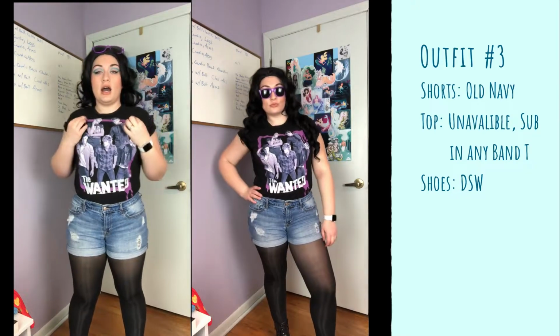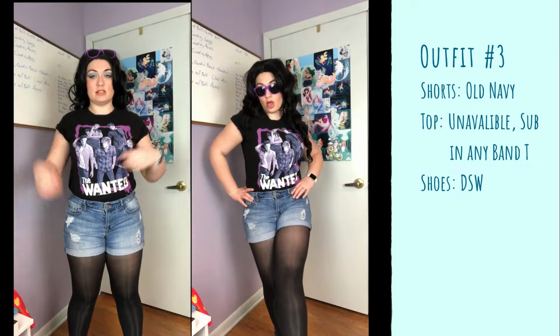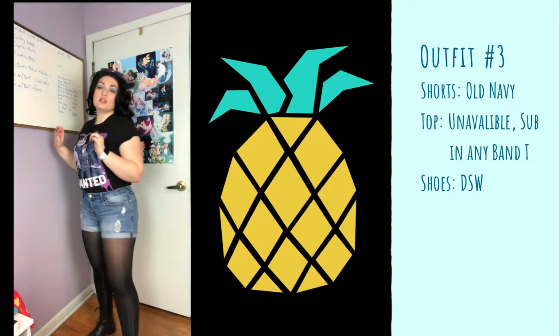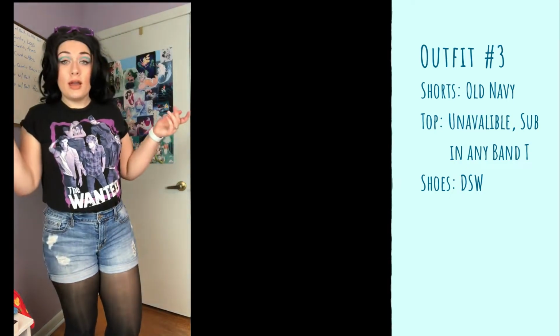So I just tucked this into the shorts, and then I rolled the sleeves up because this is a unisex fit. The sleeves are a little bit long on me, but I just put on these purple sunglasses because I have about 1,500 pairs of sunglasses that I never wear. And then just black tights from Target and my boots that I wear constantly and rebuy every time I wear out a pair.